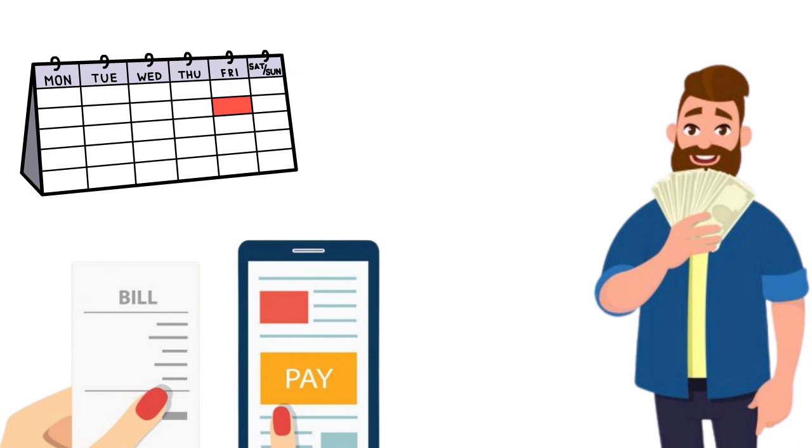But if you have the cash to pay your bill, why wait till the end, till the very, very end? You're not really helping your case here, okay? So you want to be in a situation where you automate those things if you have the cash, so you can pay your bills on time.